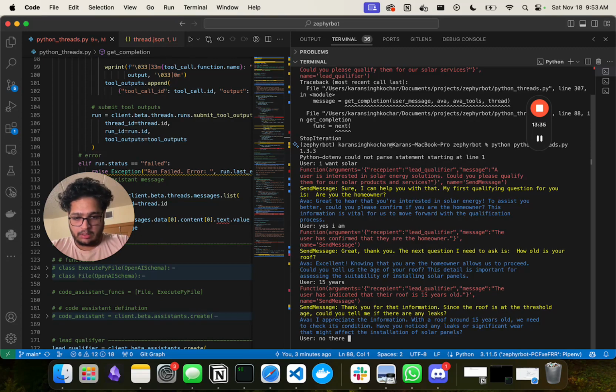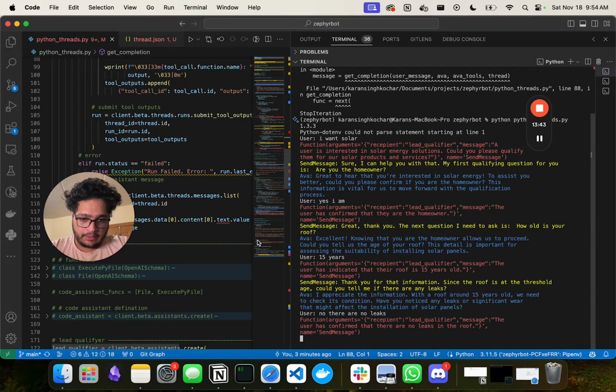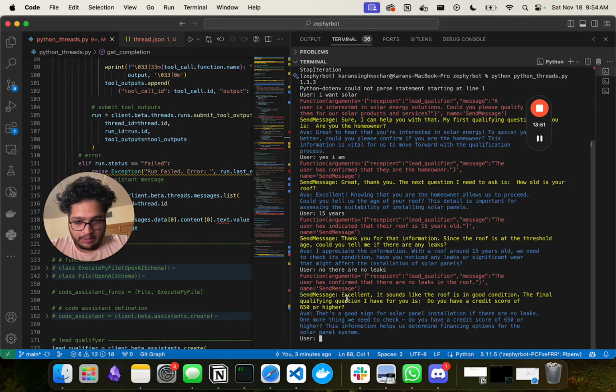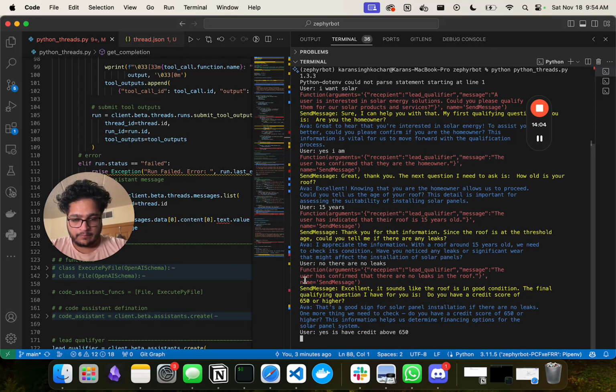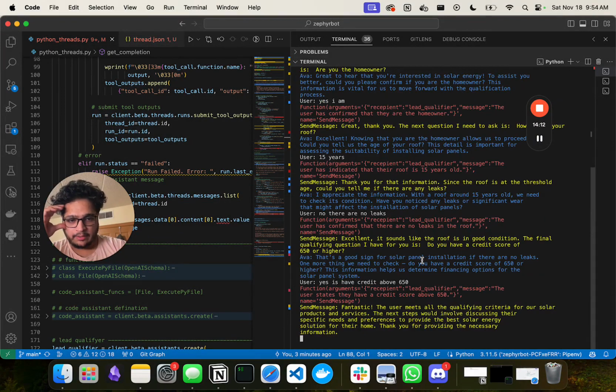No, there are no leaks. And then it's going to go through, send the message. It's going to ask for 650 or higher. That's a good sign. This information helps us determine financial options from solar panels. Yes, I have credit above 650. Same thing. So calling the recipient, lead qualifier, sending the message.